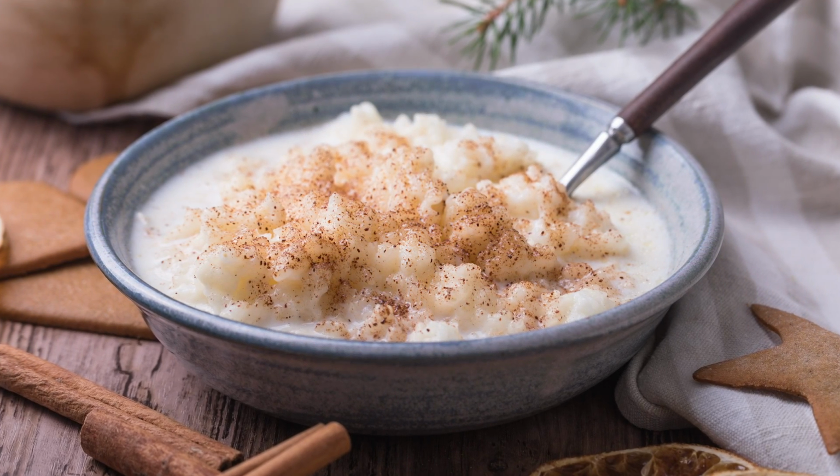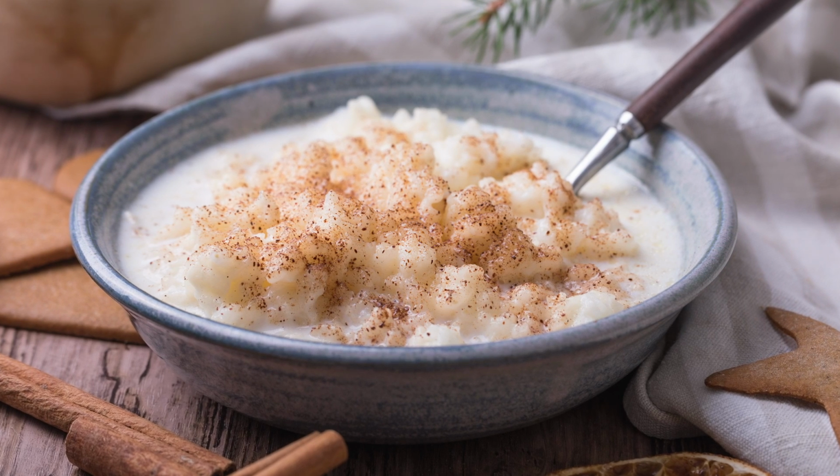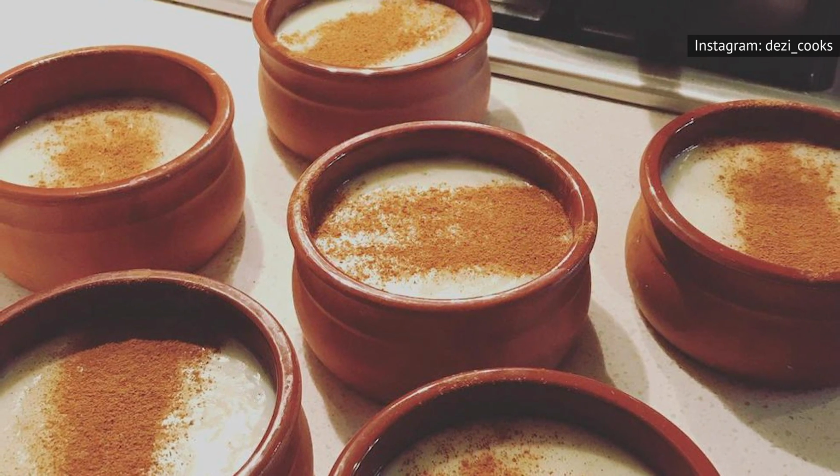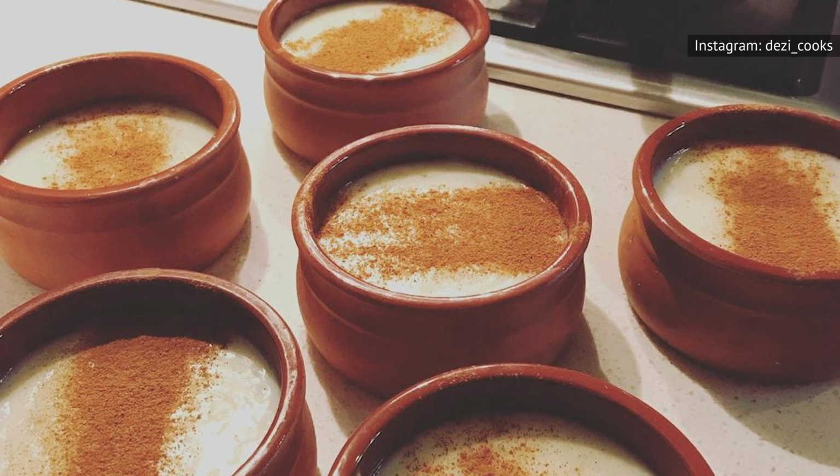You can also add vanilla, cinnamon, and jam to the top to bring additional flavor that might have been hard to come by during the 30s. This Depression-era food is ideal for anyone looking to save money or try a new recipe.